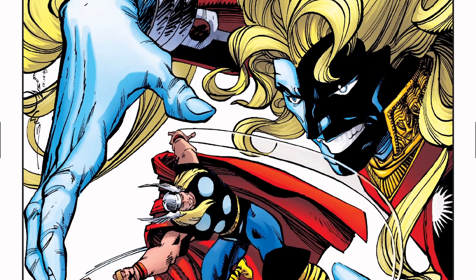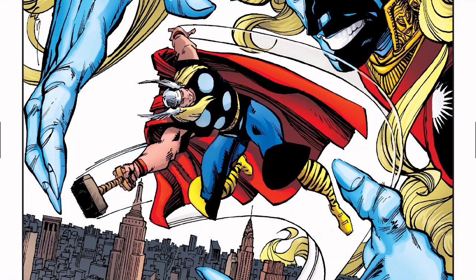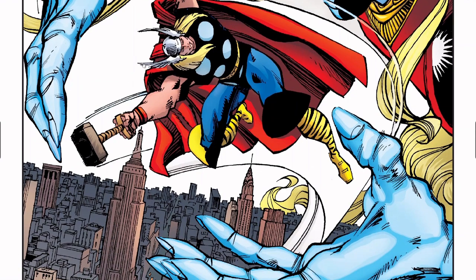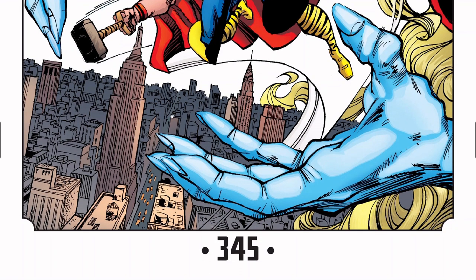But in the originals, there wasn't all this difference in colors. It was all one color. It was very striking. Think of the way Superman's cape, the red. That's what it was. It was all just a solid red. But regardless, very great cover here.